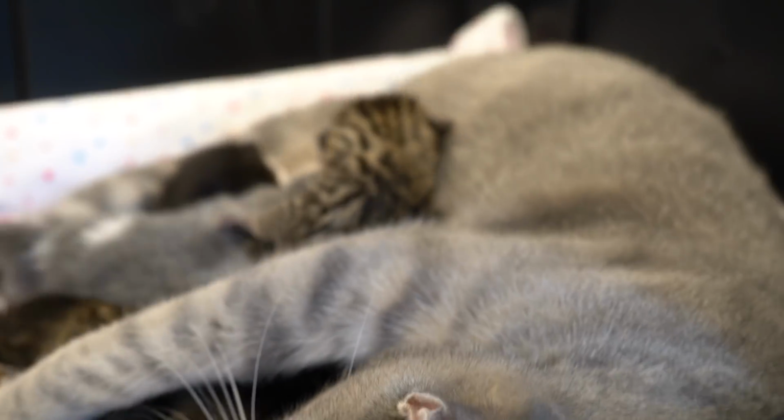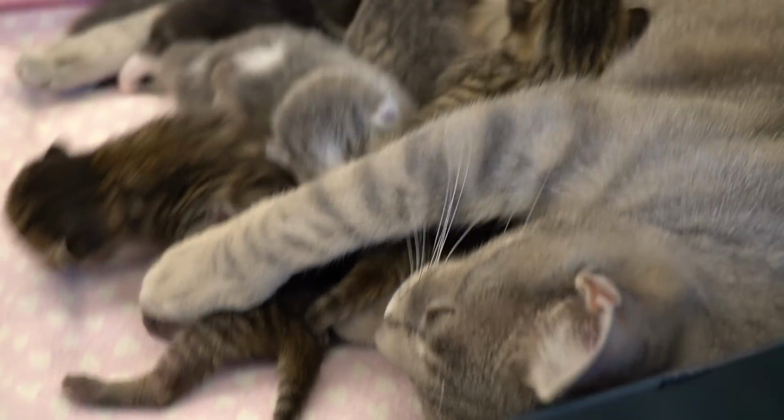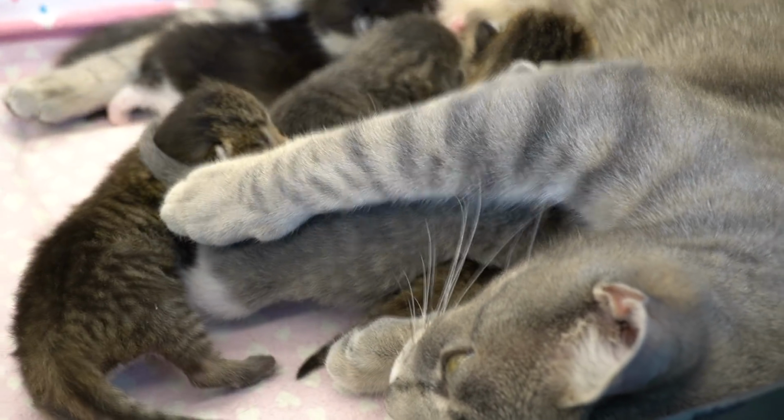I think they're starting to do much better health-wise in general. Actually, I haven't been seeing so many poops, so mom's obviously taking care of them much better. But I feel like they're doing better, kind of all over, which is nice.